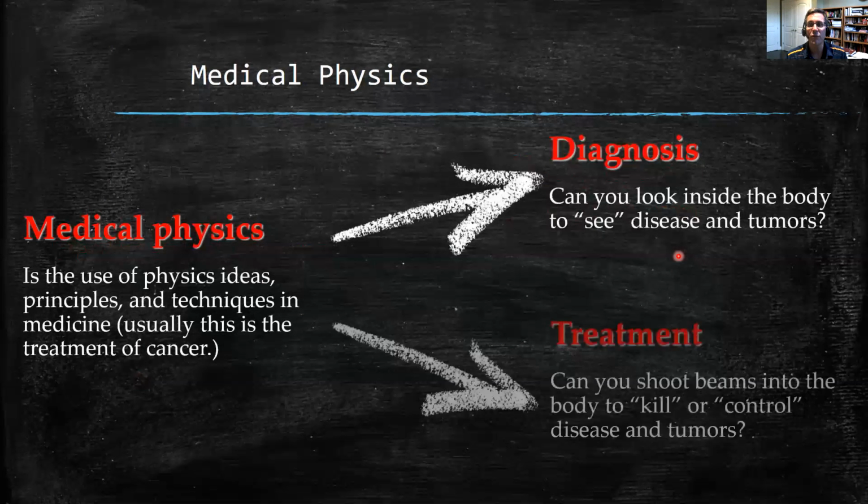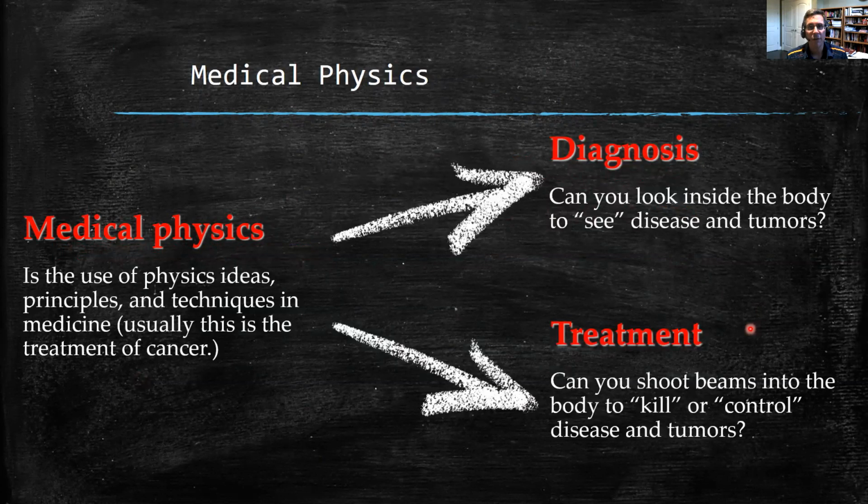And then once you know where the tumor is, there's treatment. So with radiation, can you shoot beams of radiation into the body to kill, or the more accurate phrase that we like to use, to control that disease and control the growth of those tumors? This is what medical physics concerns itself with, primarily these two areas.